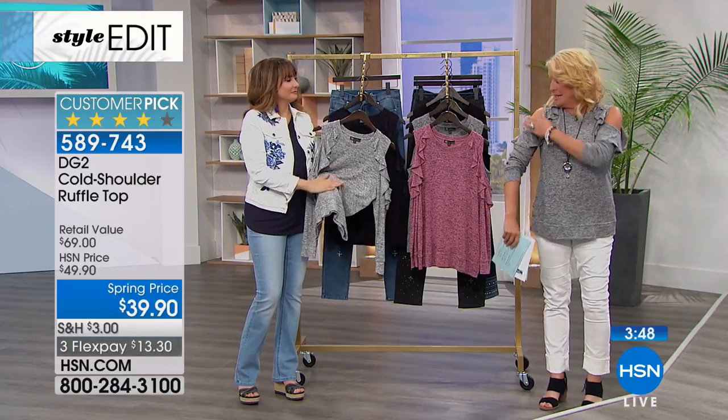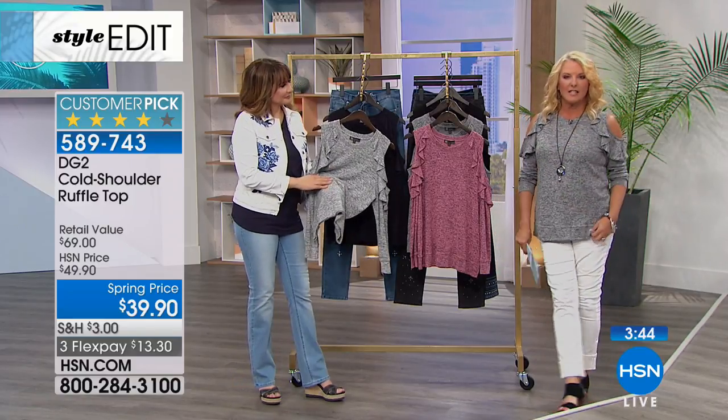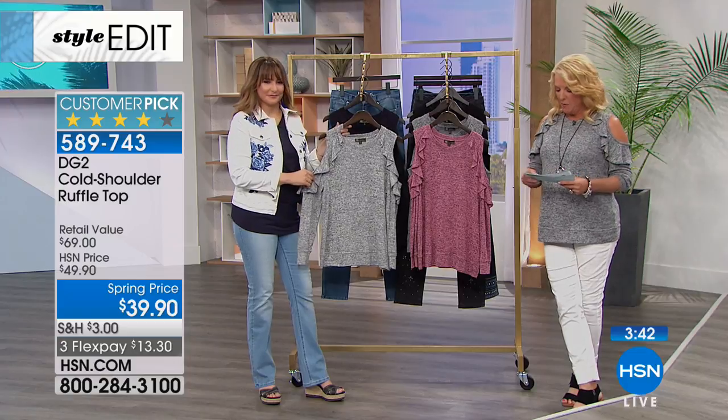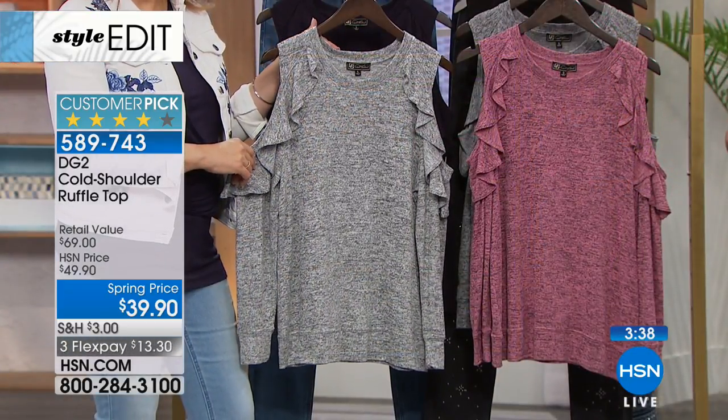Most of us, we don't mind it, you know? Your shoulders are a safe space for us, and you get this great coverage at the same time. So, what's the story? We have black, ivory, navy, light pink, and heather gray, extra small through 3X.